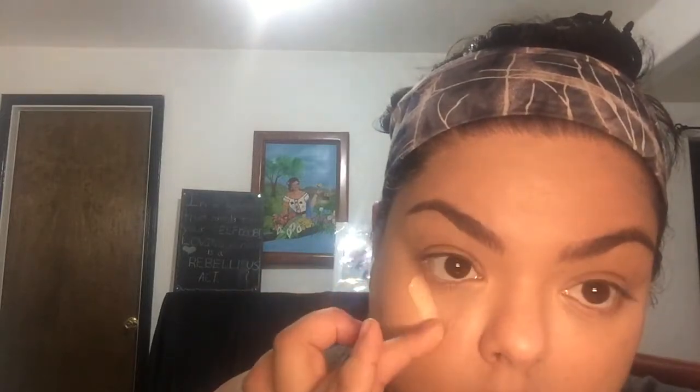Since we're going for a much lighter look than I am, I'm actually going to go in again with the LA Girl Pro Concealer in the color Natural, and I'm going to work this under my eye, but I'm not going to work it in all the way, and I'm going to let it sit for a minute, and I'm going to do the same thing on the other side.